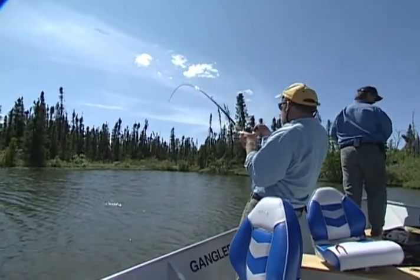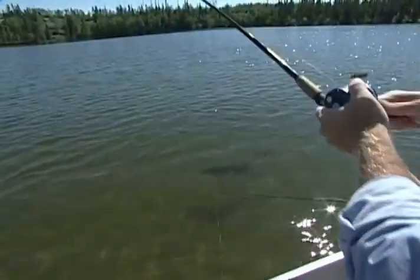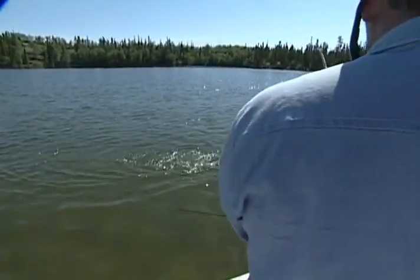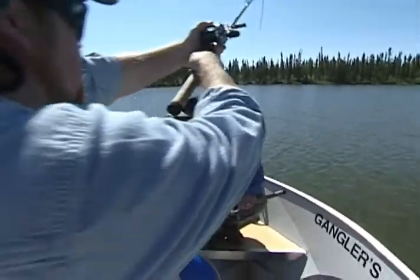Got him, huh? Wow. I just hit a big one right into the boat. Oh, yeah. That's another big one. That's another big pike. Yeah. Look at that. Hey, Neil, can you get my lure there? Beautiful fish. Beautiful fish. Great fish, John.